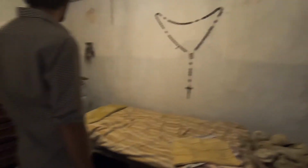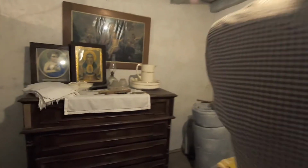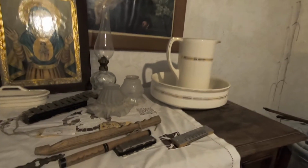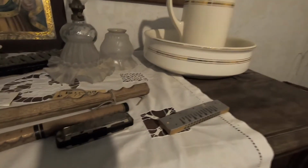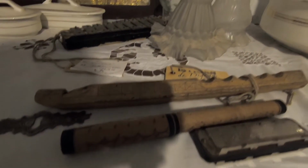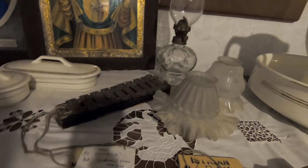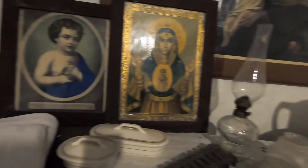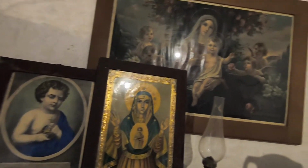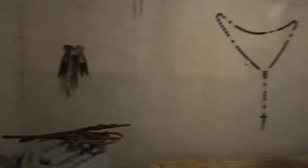A child's bed, I guess. Yeah, a children's room. This is weird. If only the family could come back and see what you have turned their house into. That's absolutely amazing. Like a little harmonica. You mean they didn't have an iPhone? And they didn't have a cell phone? I don't think so. Woolen. Yeah, that's great. This is excellent.